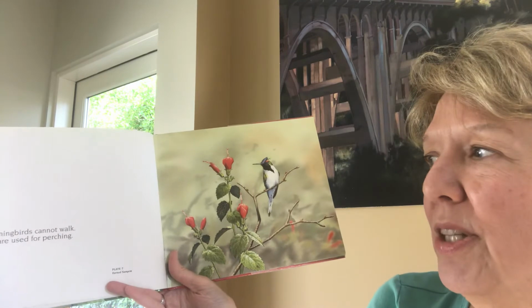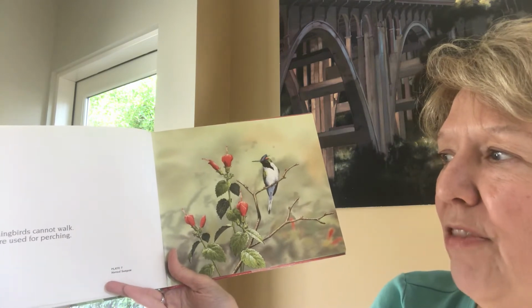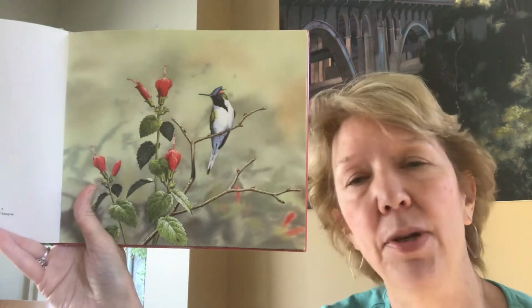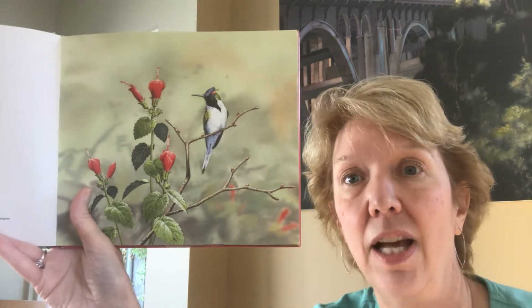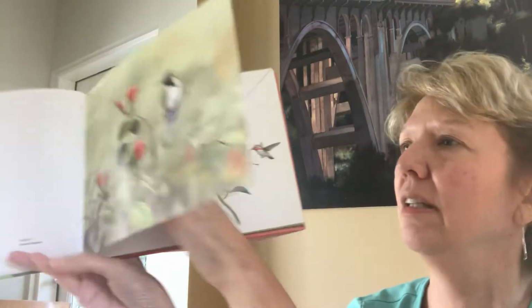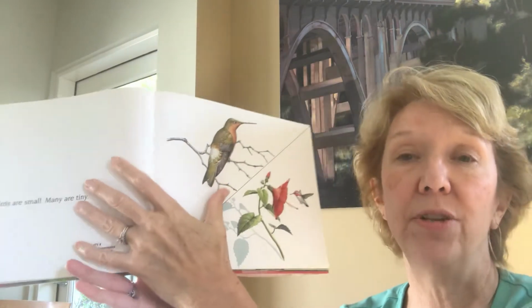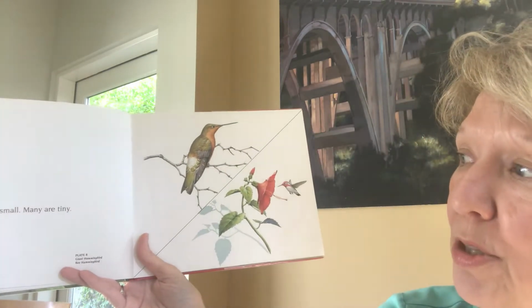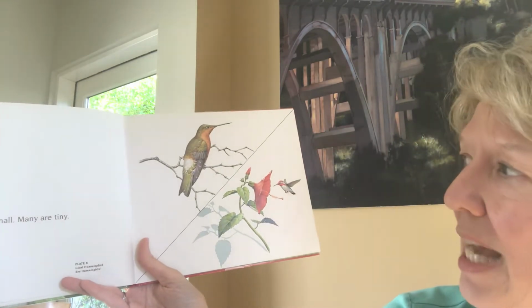Most hummingbirds cannot walk. Their feet are used for perching. That's pretty interesting that hummingbirds aren't able to walk. They have to fly everywhere. But since they can go every direction, I guess that's not a problem, right? They can go backwards, sideways. All hummingbirds are small. Many are tiny.